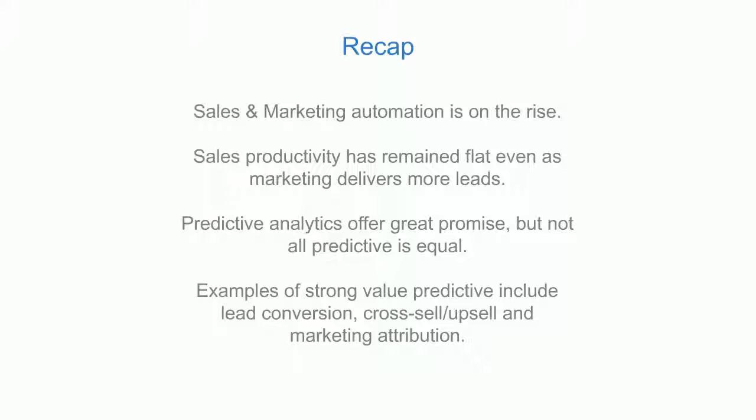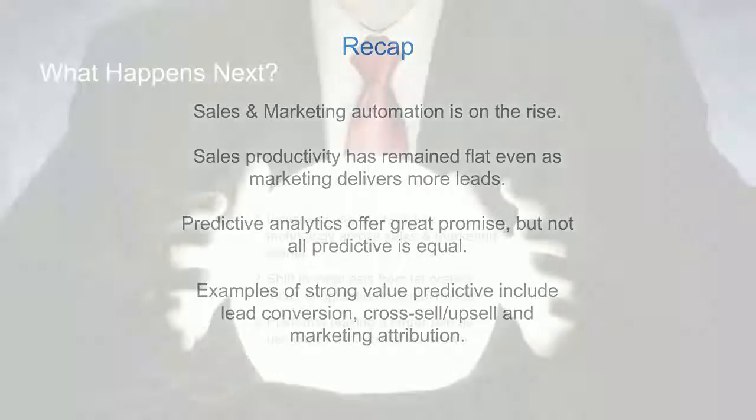There's a lot that can be done with predictive analytics, but there's different kinds of predictive. And we didn't talk as much about the pure demand generation predictive on this particular webinar. That's perhaps a topic for another time. But it's worth noting that predictive is not the same thing everywhere. And then I wanted to share a couple of examples there with lead conversion, cross-sell, upsell, and marketing attribution as we move toward the close here.